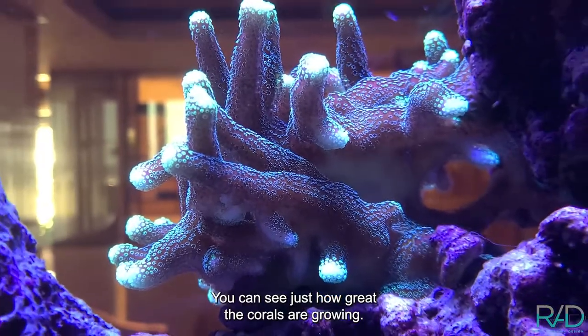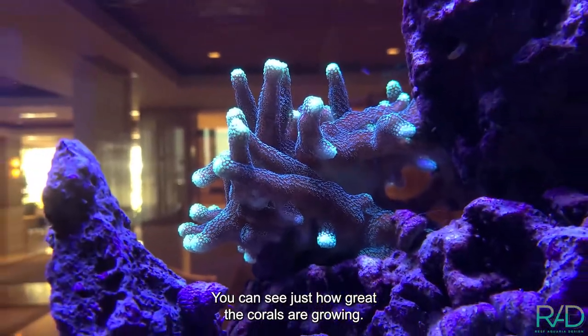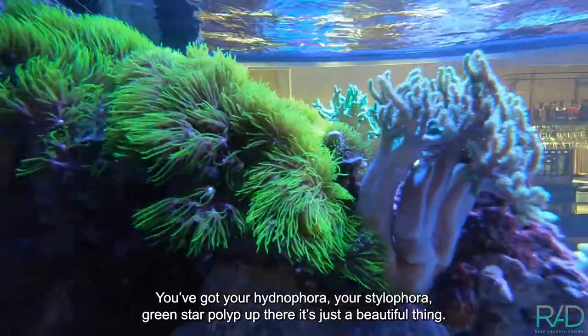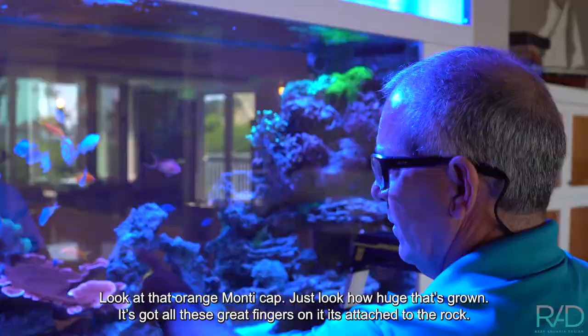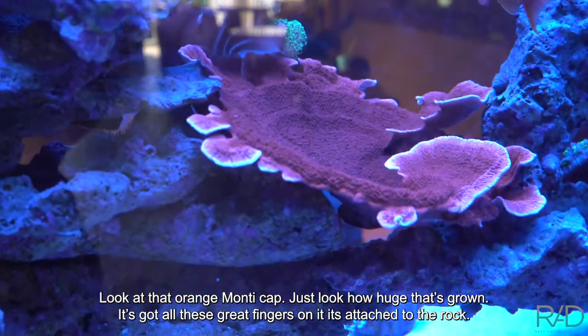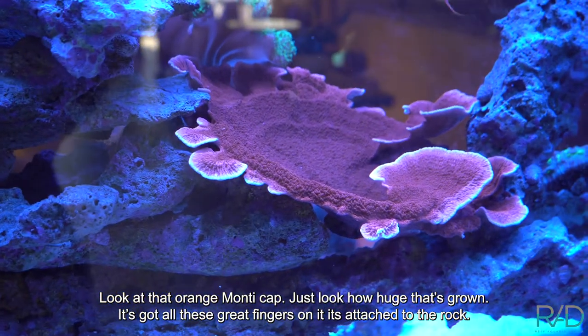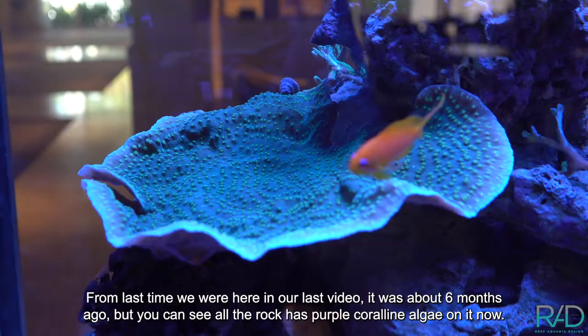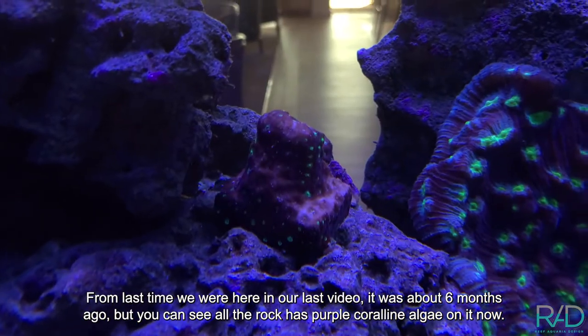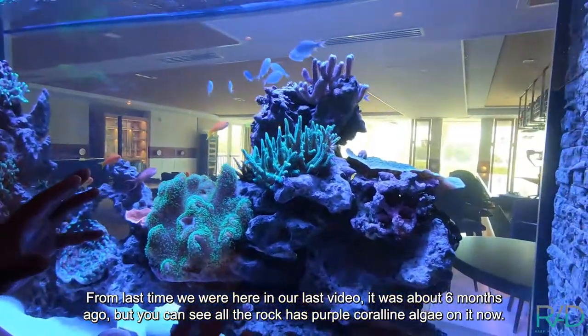See just how great the corals are growing. You got your hydnophora, your stylophora, your green star polyp up there is just a beautiful thing. Look at that orange monti cap. Just look how huge that's grown. It's got all these great fingers on it. It's attached to the rock. It's doing super well. From last time we were here on the last video, it was about 6 months ago, but you can see all the rock has purple coralline algae on it now.